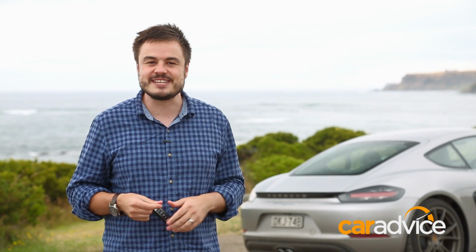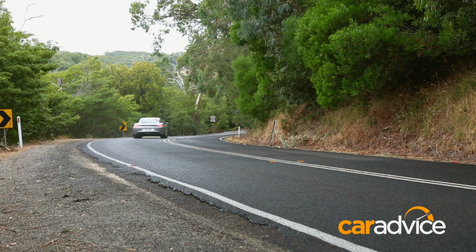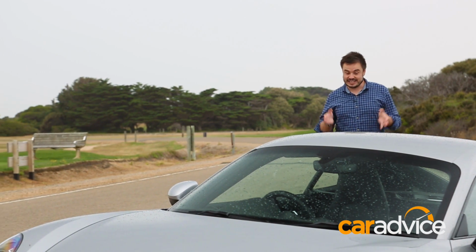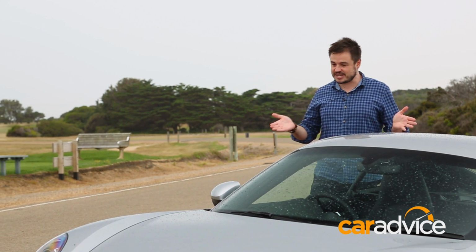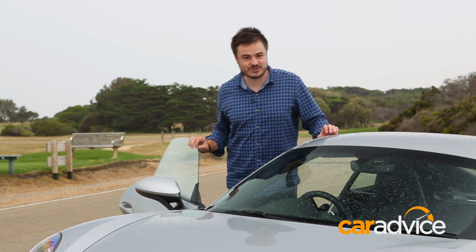Then there's the noise. It's very different from the flat six that we know and love from Porsche, so I think it's going to take a little bit of time to get used to. But I don't care. This is a sublime sports car. This is a true Porsche. And this is me leaving you to do some more driving.